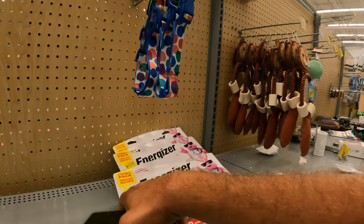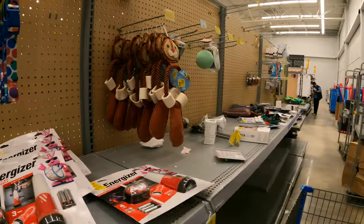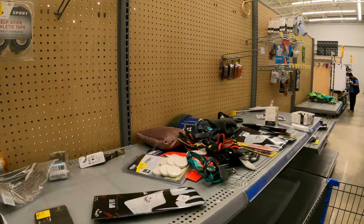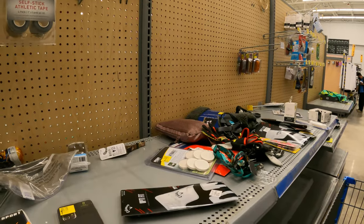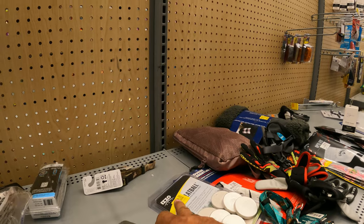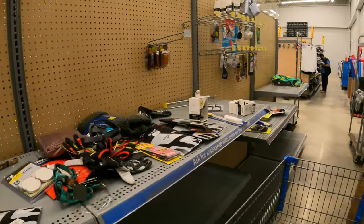Make sure you're checking tag dates down here on the bottom. If it's a couple days to a week old, give it a quick scan on your handy dandy Walmart app. That will actually tell you the true in-store price, because this pricing may change. If you're new to the channel, make sure you're always scanning in Walmart with the Walmart app.